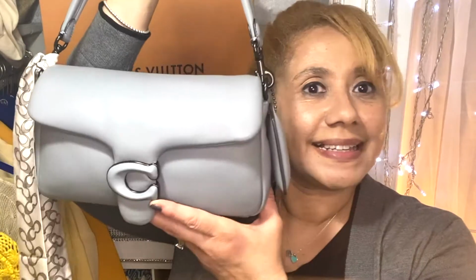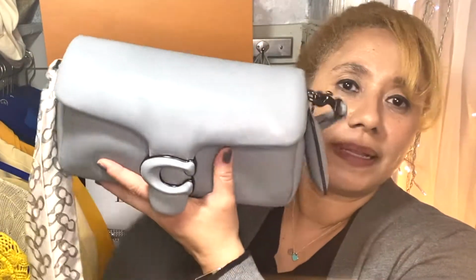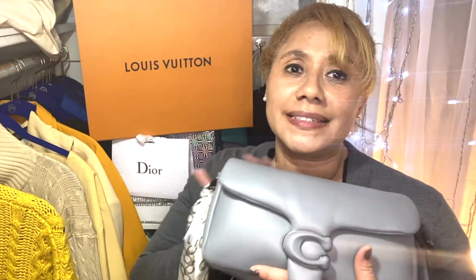I've been wanting this thing, but I don't want to tell you what it is. All right, guys, my bag of the day is the Tabby pillow top. I'm gonna tell you, I really love this bag. It's one of my best purchases this year. I am so excited. I'm gonna come back later and tell you guys more about it, what fits in my bag and that kind of stuff.